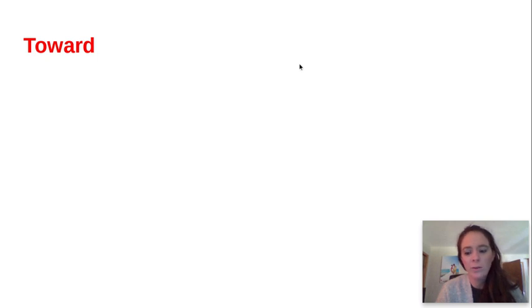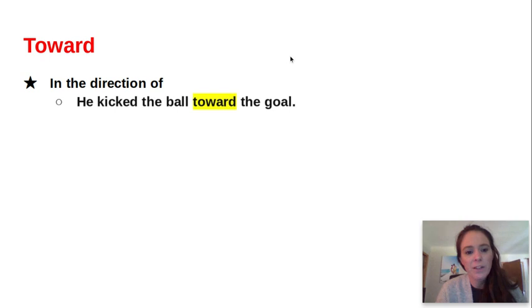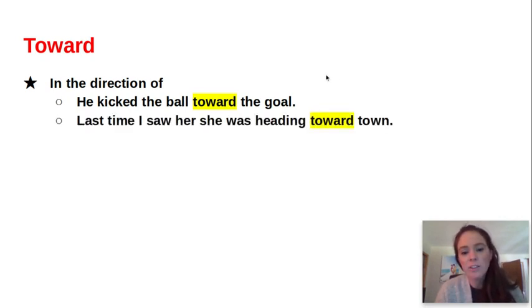Toward. I think we have a couple more. We're almost done. Hang in there. Toward is in the direction of. He kicked the ball toward the goal. So this is like a space issue. Like, where did the ball go? Toward the goal. Last time I saw her, she was heading toward town. So I'm showing the relationship between her and town.